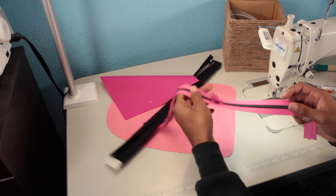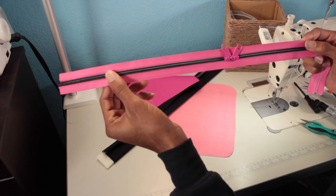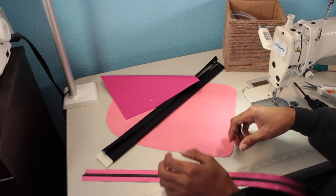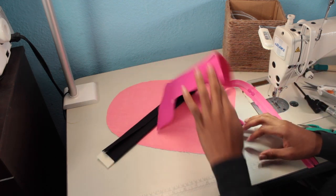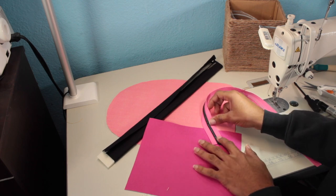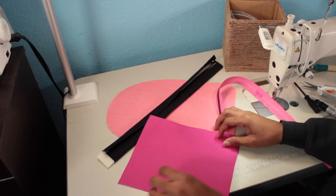So this is a pink zipper tape with a black gunmetal finish. I love it. I went with this one because I think it would look nice with the black and the pink. And then the inside is not going to be the same pink. It's going to be actually a hot pink. It kind of matches. No, not really. I was going to say it kind of matches the zipper, but it's going to be a hot pink.